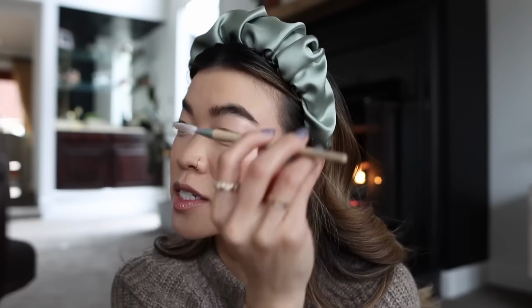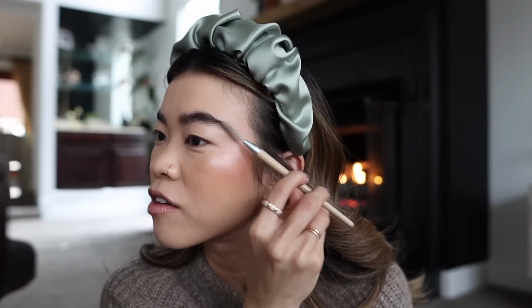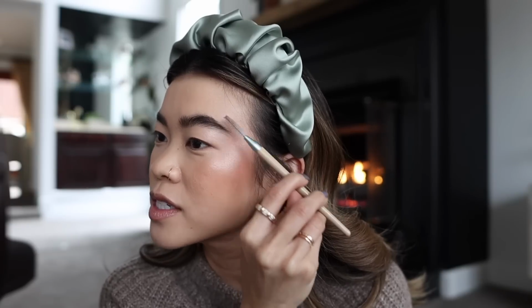Brows make such a big difference. I haven't been doing my brows for a while just because I used to have bangs that would cover them. But ever since I started doing them again, I'm like, brows really are like the cherry on top for a makeup look.